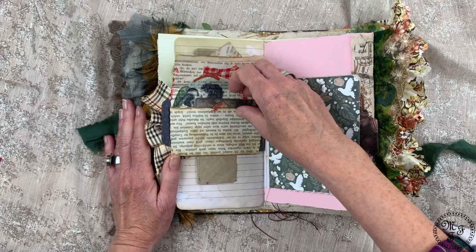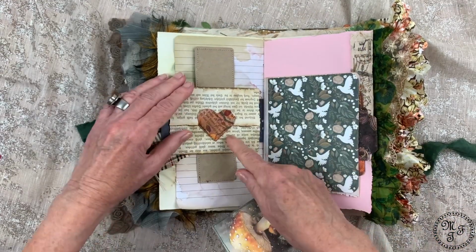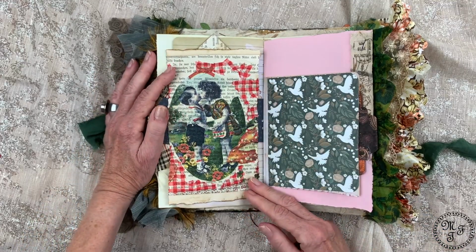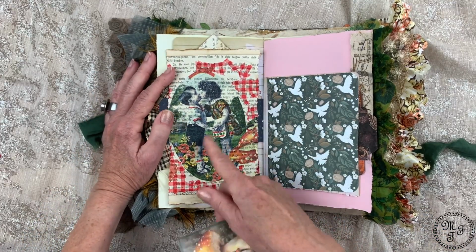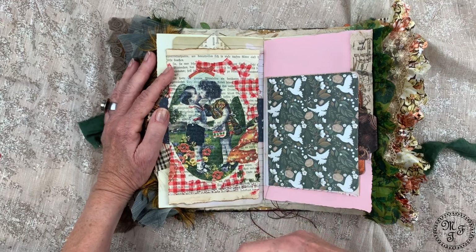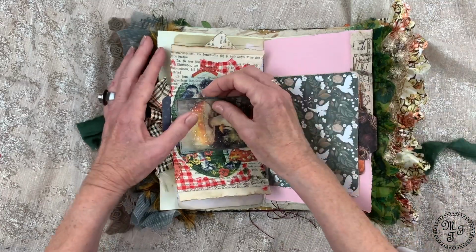And when you open it, what you find here, you find another pretty mushroom, but you also find something else, because when you open it, you see another thing which I have decoupaged, because it's so lovely, and it has mushrooms here. It's two kids which kiss each other. Isn't this sweet?